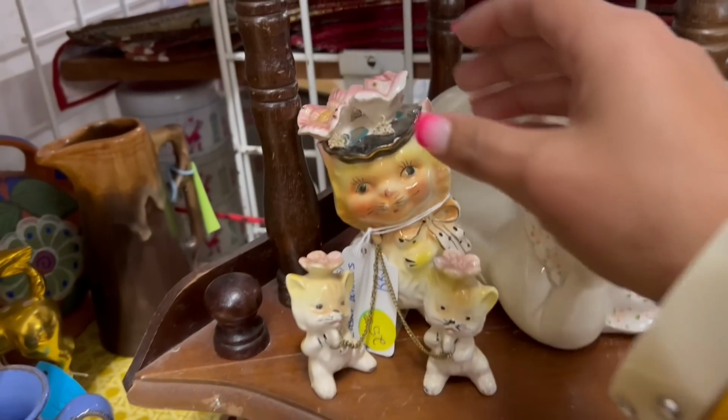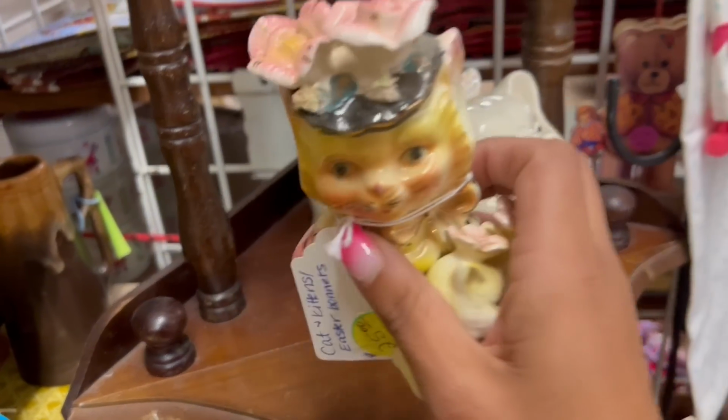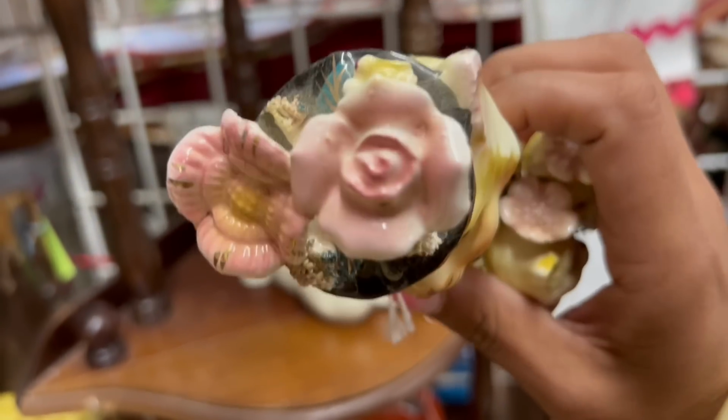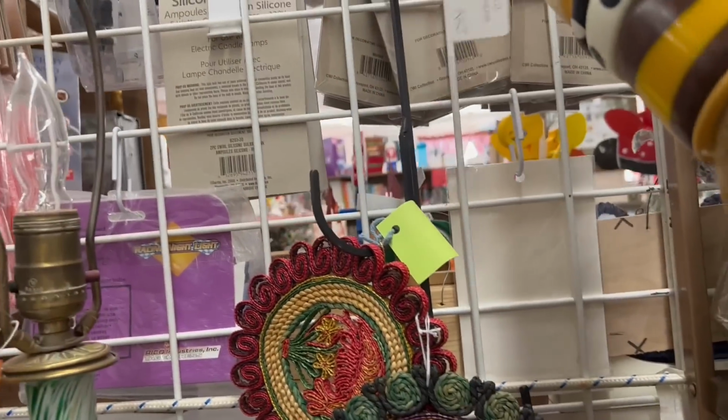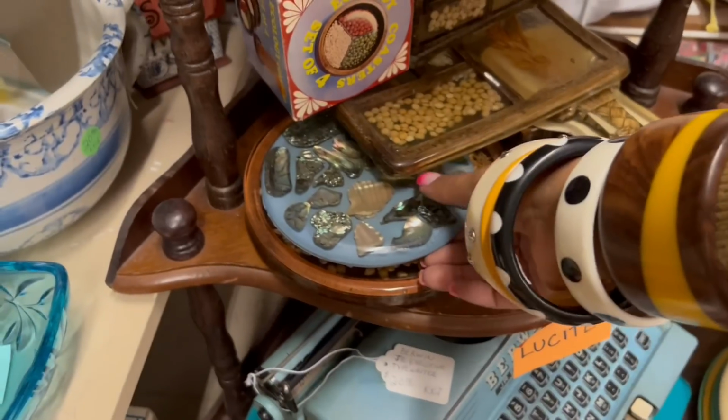Now the question is, do I take these two? What's the condition? $18. Can I get away with it? Yeah, I feel like I'd sell those for Buy It Now at 30. Blanco sun catcher for $7. We'll take that. And I'm kind of over these because I've had them so many times.